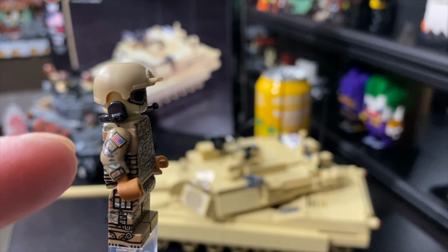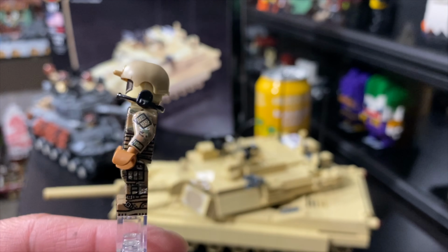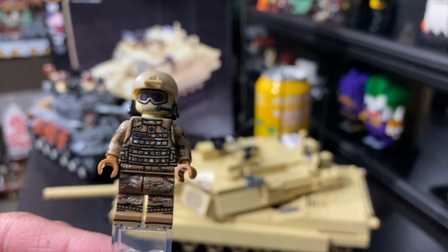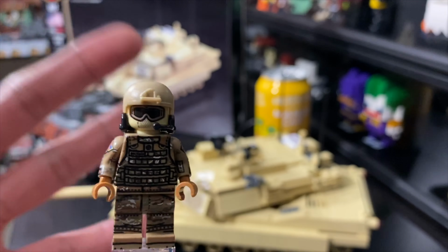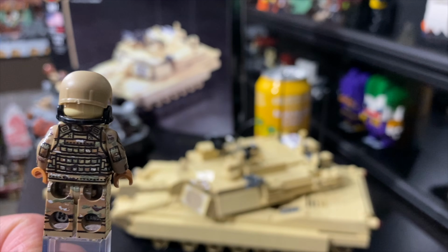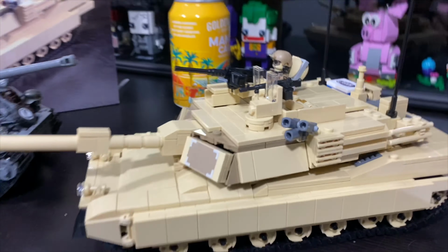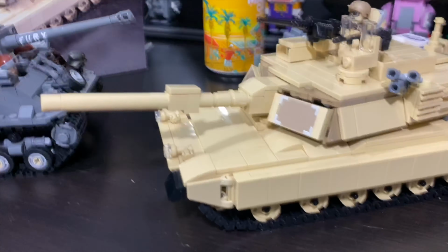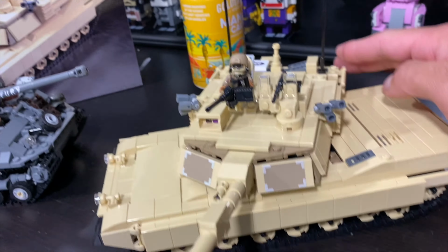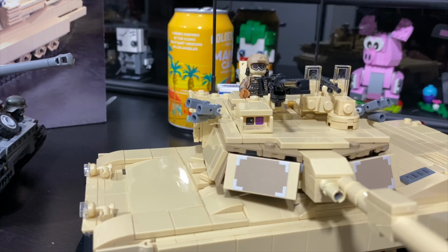Definitely has a flag right there, and usually Marines don't have the US flag on their shoulder patch, but this is definitely modern US Army. I don't know the nomenclature for what the Army wears nowadays, but this is what an in-the-field Army US tanker looks like right now. So I'm going to pop him in. There's a modern US tanker on top of the Abrams, and this is a pretty cool set. They got the shape down really well. Good job, Cody. Definitely like the little periscope right there.